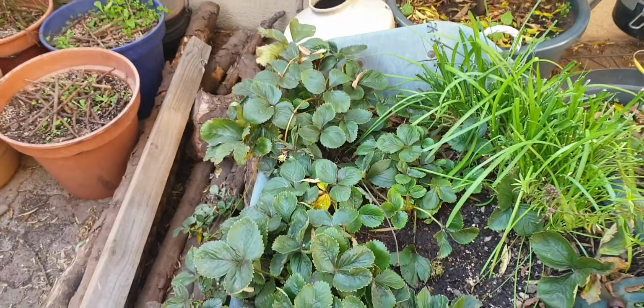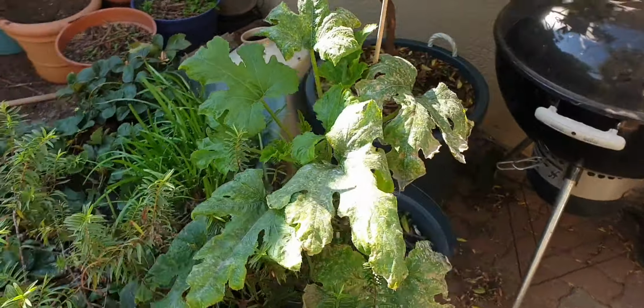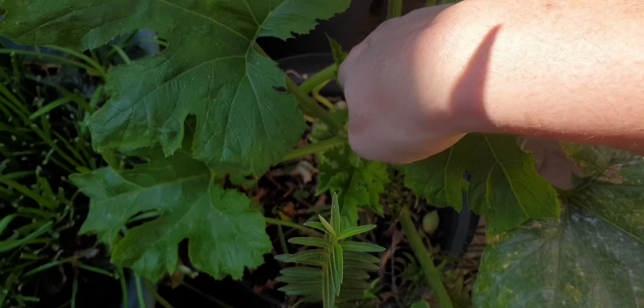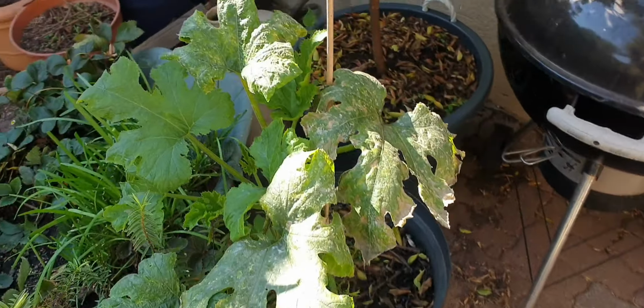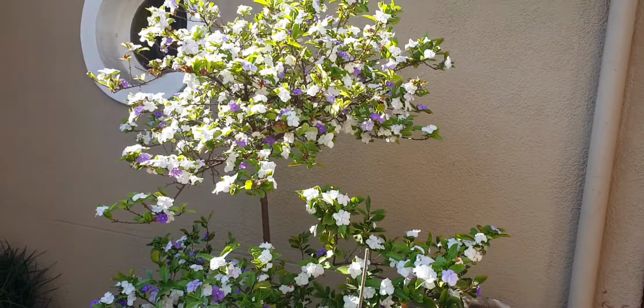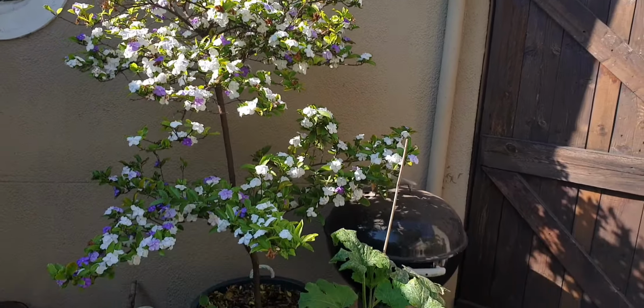It's exciting though. Then over here we have our golden zucchini. The plants are still suffering a little bit, but there is definitely some new growth, and this is all since we've treated it for the powdery mildew. And as usual, yesterday, today and tomorrow is looking absolutely magnificent. So stunning in this light.